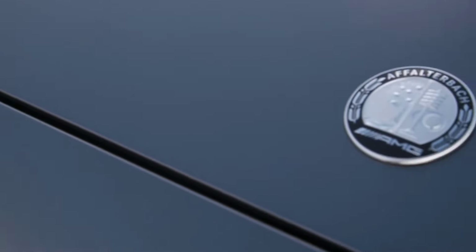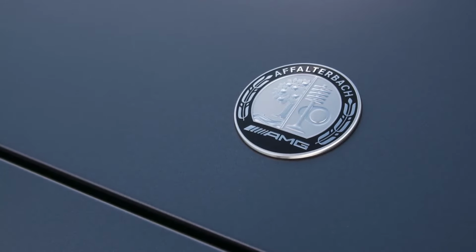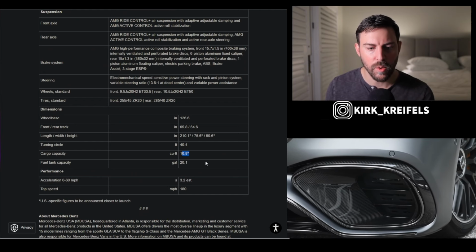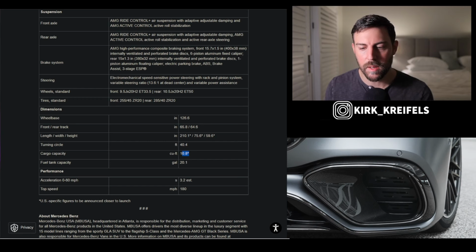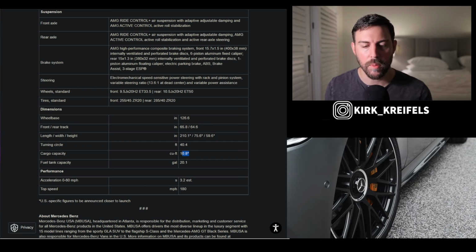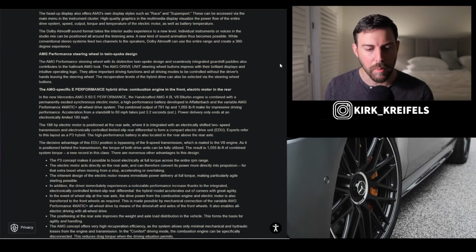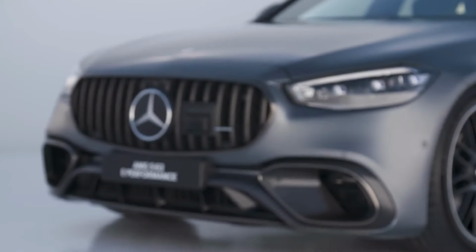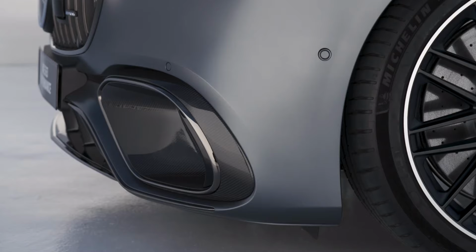Now, the high-performance battery is also located in the rear above the rear axle, and this has a cost. If we go down to the spec sheet here, cargo capacity is only 10.8 cubic feet. Typically, a large sedan like this wouldn't have any problem over 15 cubic feet. So the price you pay for ultimate performance, I guess. Now, that compact electric drive unit bypasses the 9-speed automatic transmission. That is mated to the V8, and that is positioned behind the transmission.